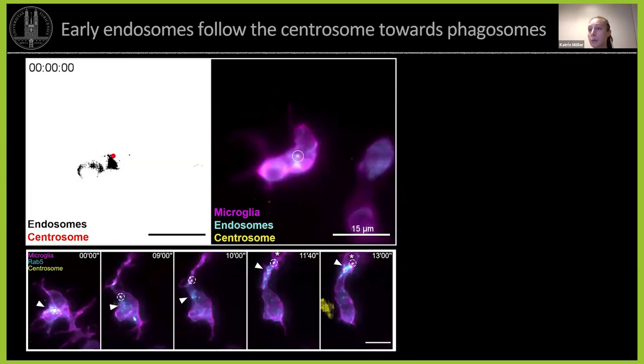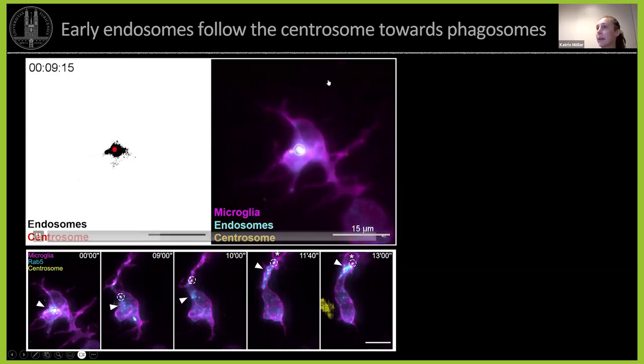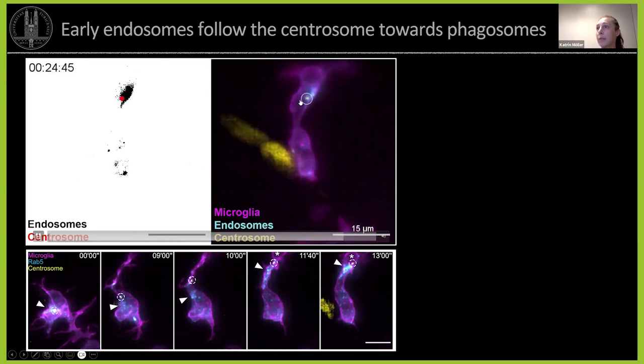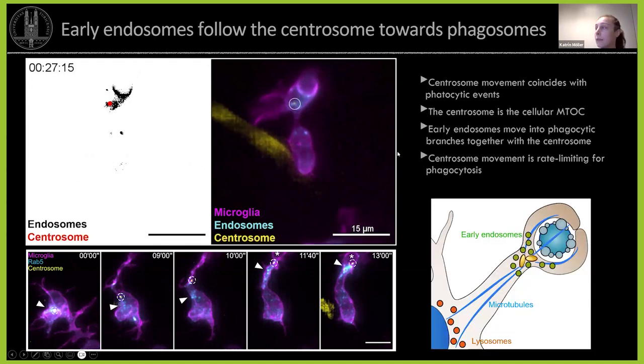And so I made reporters for early endosomes and also lysosomes and some other markers. But what I really found interesting was that the early endosomes, labeled with RAB5, which you see here, basically just the threshold for the signal, and here the centrosome tracked in red. And this is the relevant video, so you can see simultaneously what is happening. There's an event about to happen up here, and all the RAB5 positive endosomes follow. And as a result, this phagosome became RAB5 positive. So we believe this is the model, basically: the centrosome movement coincides with phagocytic events.